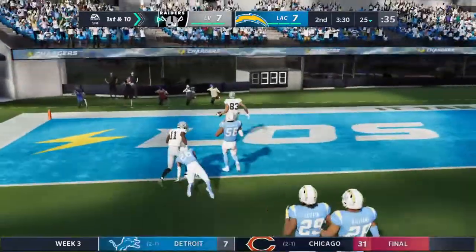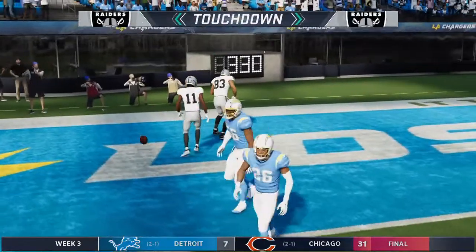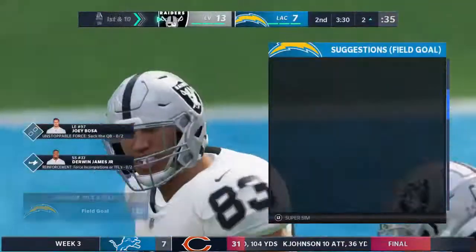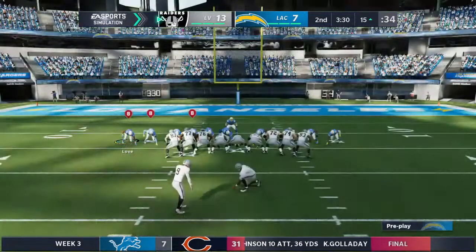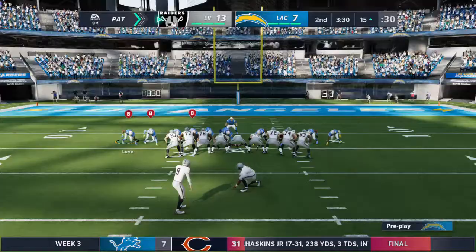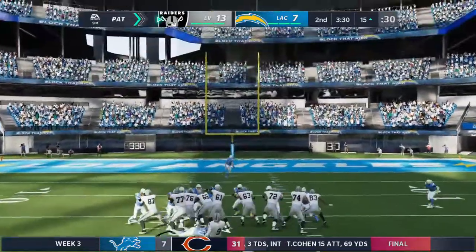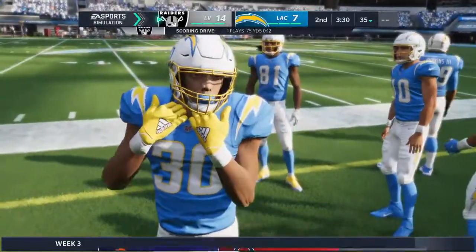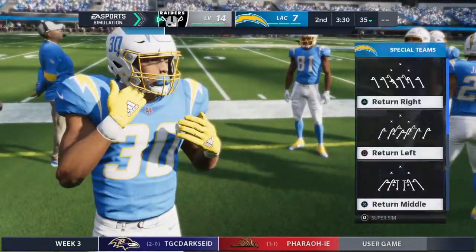It's a foot race. And he will score. Touchdown, Las Vegas. Darren Waller, his first touchdown here of the new campaign. And the Raiders have taken the lead. And we didn't even get a chance to settle in for that drive. A quick strike of 75 yards, and they find the end zone.